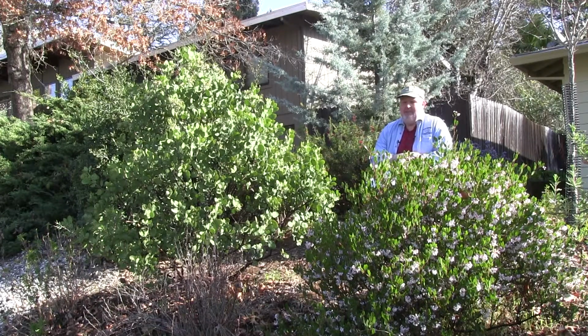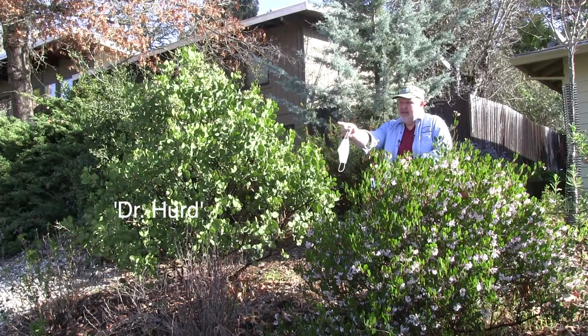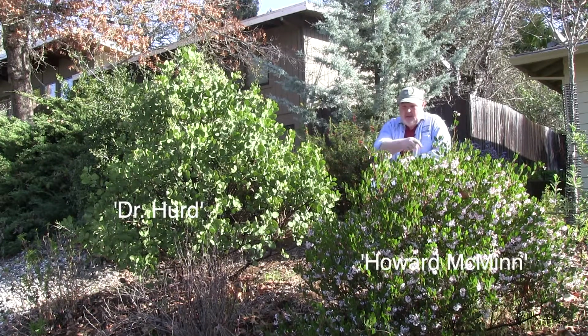I've become a native plant enthusiast in my years living here in Sonoma County, primarily as habitat support of wildlife, insects, pollinators, birds, etc. Here in front of me are two manzanitas. The one on this side is Dr. Hurd. This is Howard McMinn.